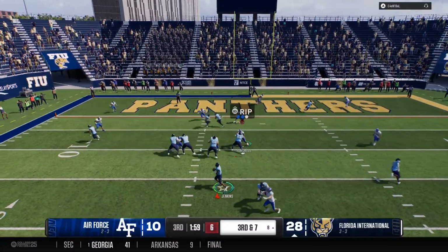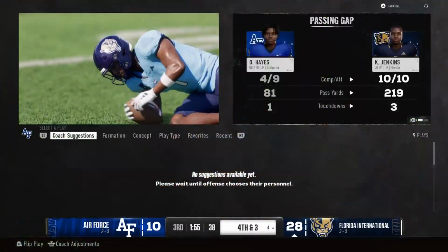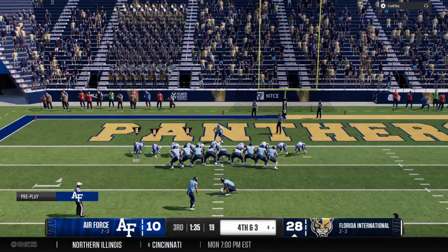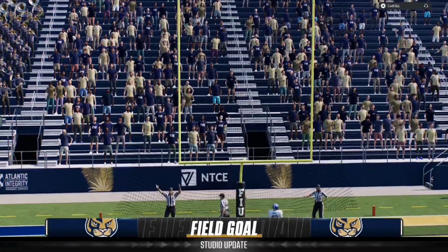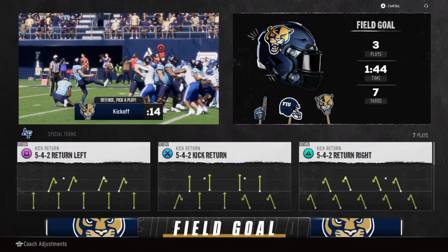Third and long, and he'll try to throw for it. He caught it. And he's going to be just short of the first down. It's going to bring up a decision for this coach. Here comes the field goal unit as they'll try to take the 3. From the left hash, this one shouldn't be too much trouble. Absolutely perfect. And that will extend their lead even further.